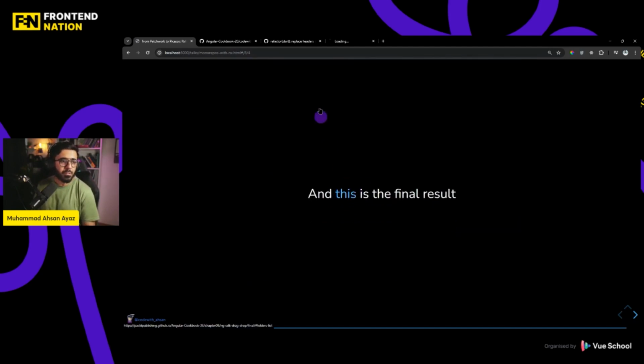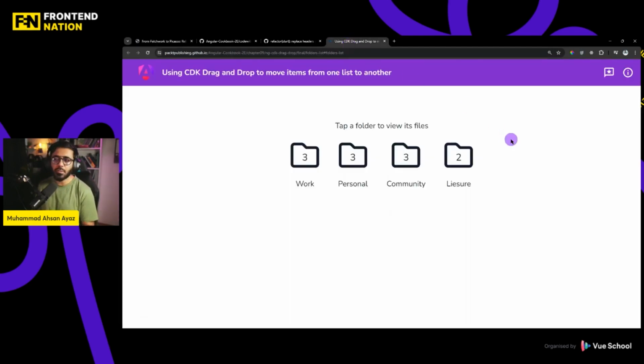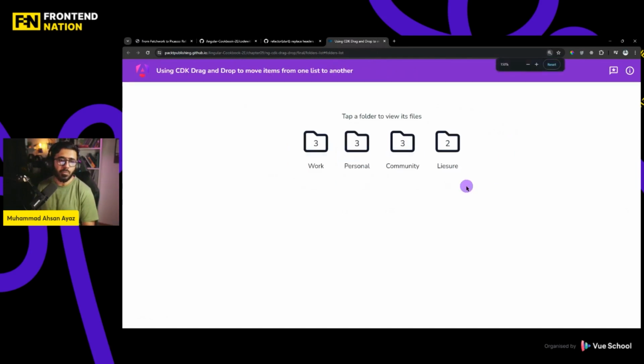Let me show you how this looks. This is just one of the cool recipes that I have for my Angular cookbook. In this one, you learn how to implement drag and drop in an Angular application using the Angular CDK. So I could open this folder. I could try to migrate this into either of these folders, or I could reorder this just like this.